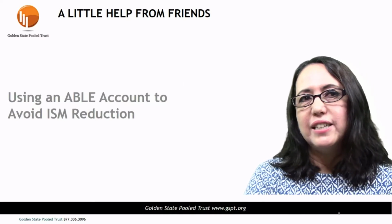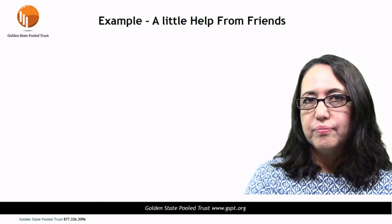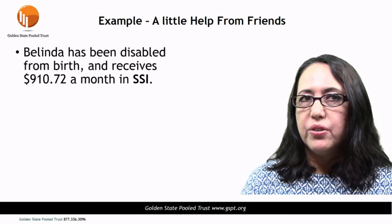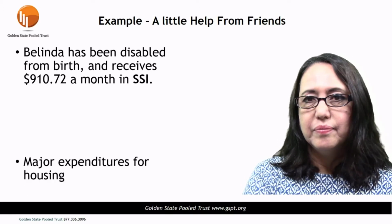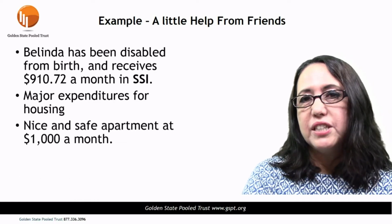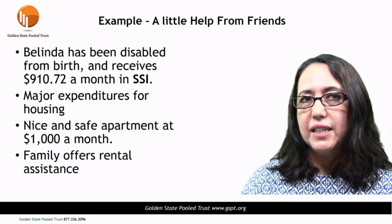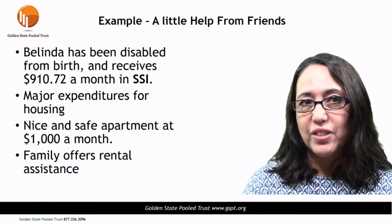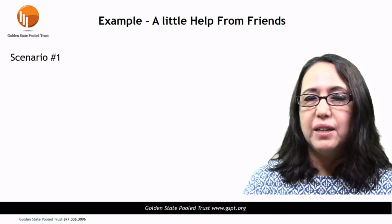So a little help from friends here. How do you use an ABLE account to avoid ISM reduction? In this scenario, Belinda has been disabled from birth and receives $910.72 in SSI. She has major expenditures for housing, and she wants to live in a nice, safe apartment for $1,000 a month. Obviously, receiving $910, she can't afford an apartment for $1,000, so the family offers some rental assistance. How will this impact her benefits?